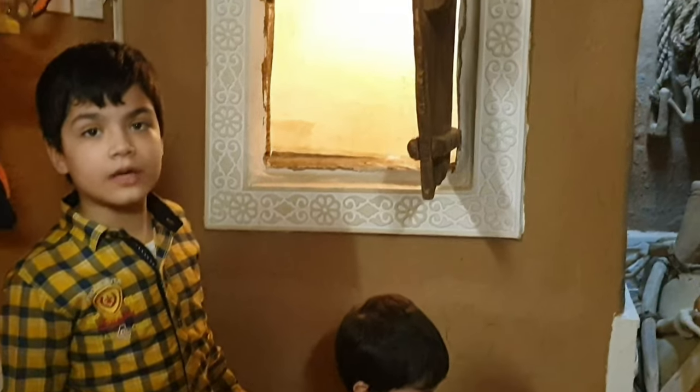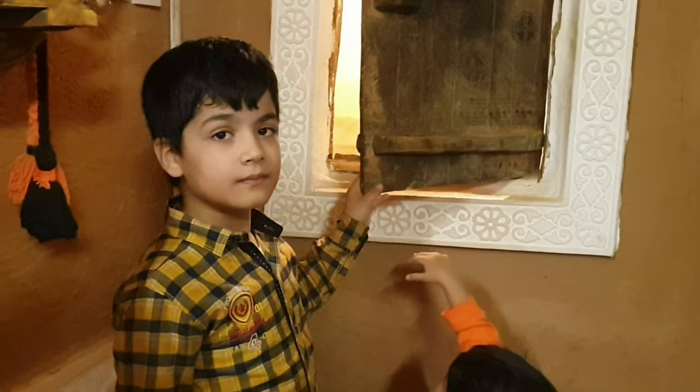And this is a fridge, an old-time fridge. Because there was no electricity, they decided to make a fridge which runs with coal. Mud.